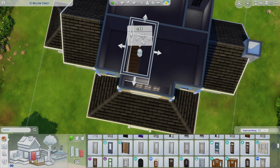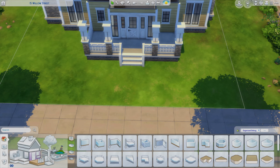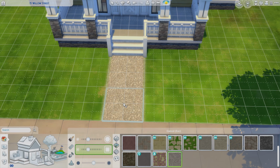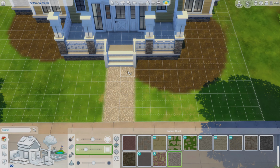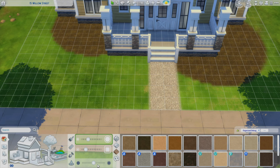So I do change up the floor plan a little bit. I've got to be honest, the two bedrooms are about the same size tile wise, but when it actually comes to fitting stuff in them, it's a little bit of a challenge. It is a bit of a challenge to get those in there.